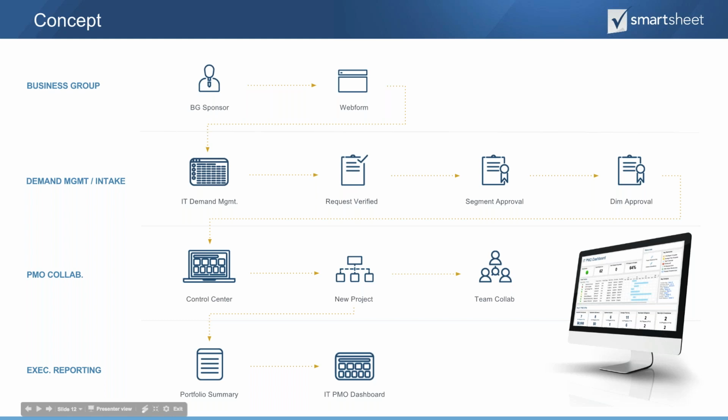So we're going to walk through a quasi-IT PMO-oriented scenario where someone requests a new project idea through a web form. It comes into a demand management system. We have a multi-stage approval concept here, so we have 3 stages of approval. And once the project is approved, we can then drive it through a consistent initialization experience through Control Center that drives new project creation, which then drives consistency in that summary reporting and the exec reporting and dashboards.